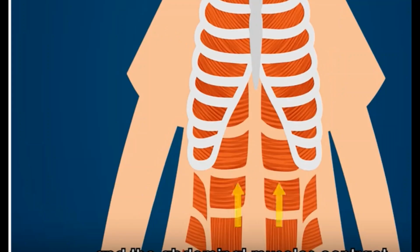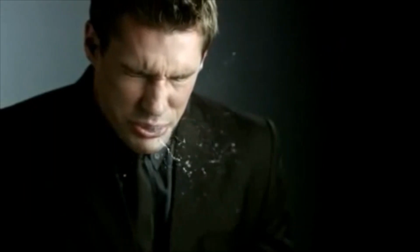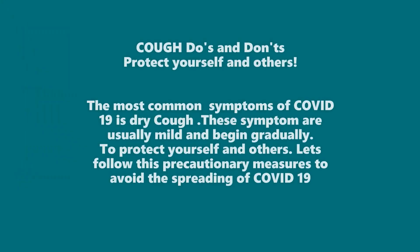Then, the rib muscles contract, putting pressure in the lungs. As the epiglottis is closed, the air can't move out, resulting in increased pressure. Eventually, the epiglottis opens, causing the air to burst out with tremendous force along with the foreign particle. Finally, the breathing is restored to normal levels.